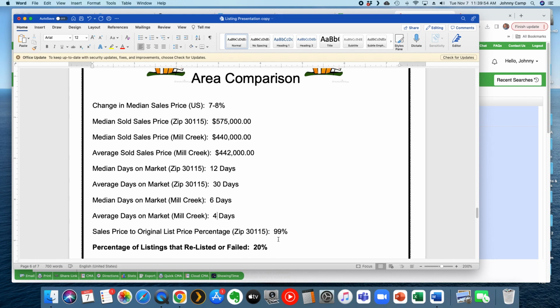Sales to list price ratio: people are listing at $500,000 and they're getting 99% of it. So that's why it's really important for us to list right. We don't want to give your house away. We want to list at the right price.